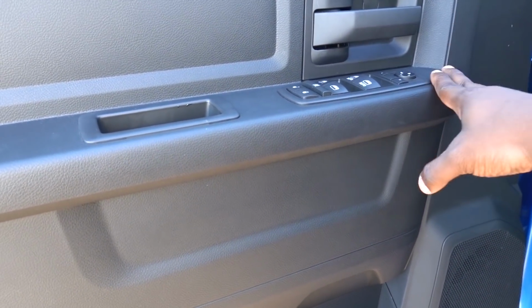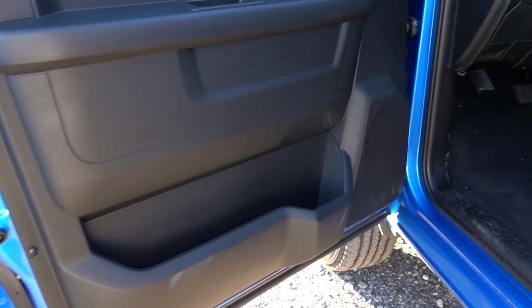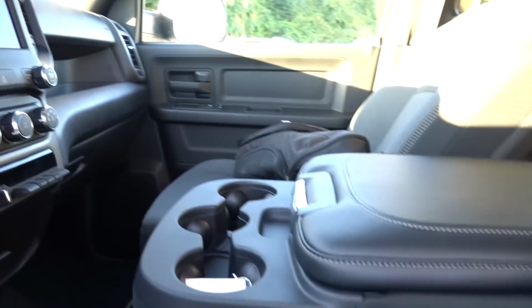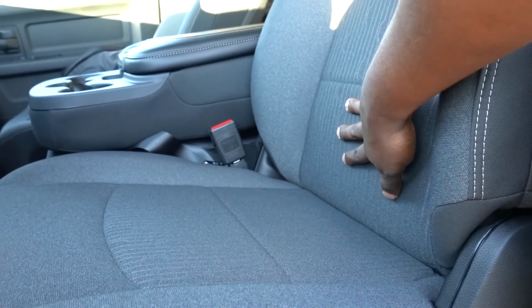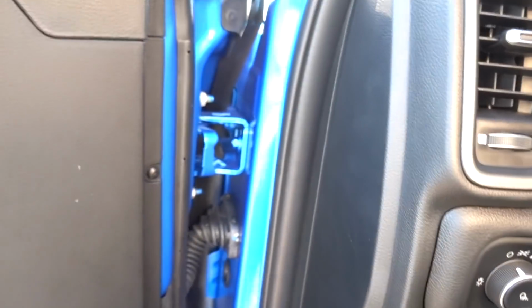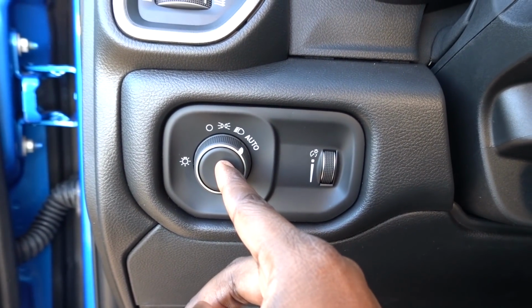If you are looking at a Tradesman, you do have power windows standard. Now power door locks is an option, so just keep that in mind. You do have power mirrors, and this is a pretty basic truck. So at the end of the day, you're gonna have it all black on the door card, pretty much on the dash. And I love the seat design. The headrests do actually tilt too. And as I mentioned, it's a really nice design. It is all manual. You don't have any lumbar support, but getting in and out, like I said, is pretty easy for me. However, having running boards is always a plus. You do have automatic headlights, and you have a light for the bed.